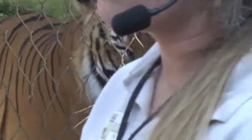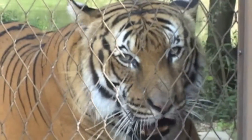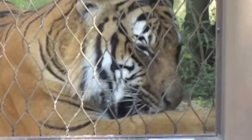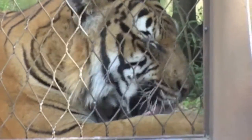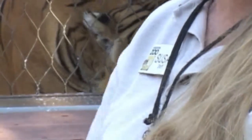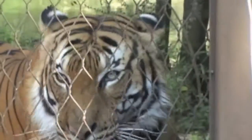Tigers will usually roar when they're angry. So if they're mad about something, they'll usually start fighting and they're bored then. While lions, as an opposite, lions roar to communicate. So they're not always roaring when they're angry. But these guys, if they're angry, they will definitely roar.